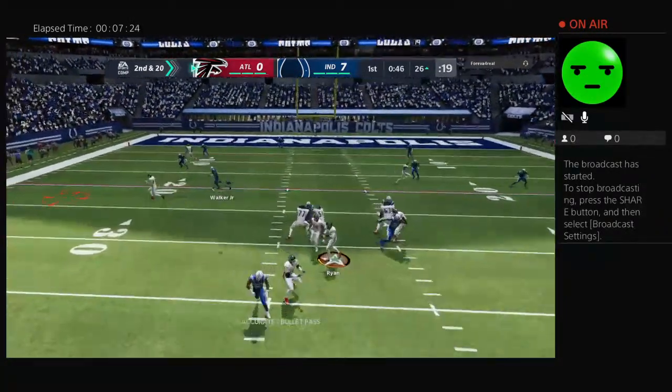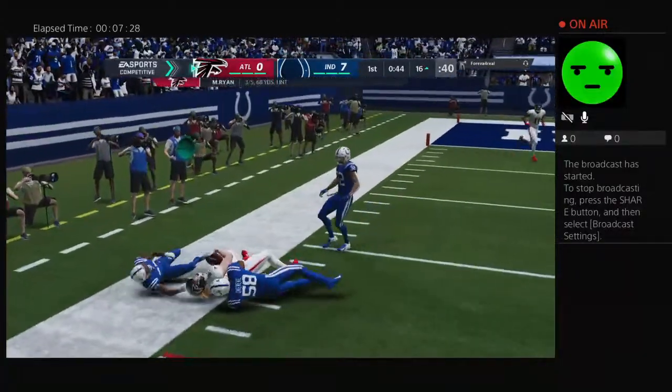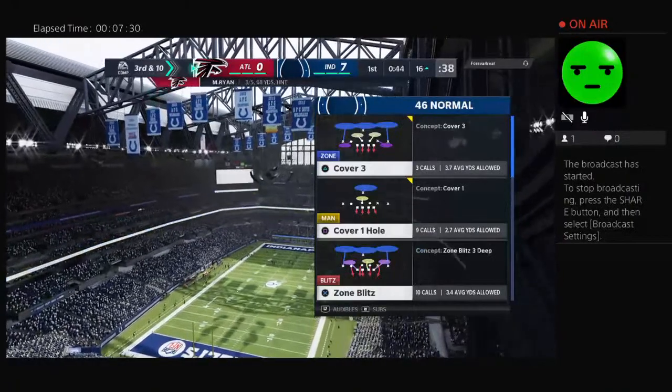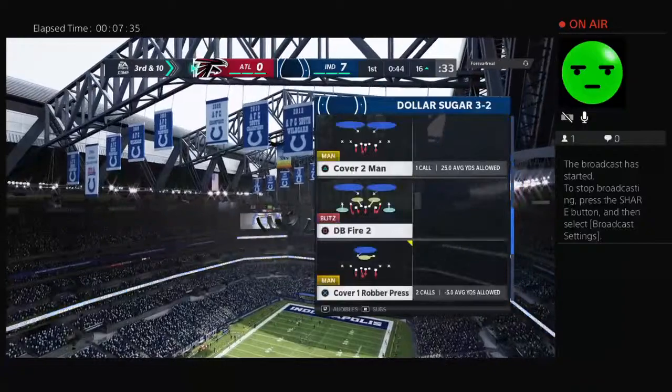Another try after the first down sack. Ryan, short throw underneath to Hurst. And they'll have it in the red zone before he crosses over out of bounds. They'll wind up getting 10 back as that sets him up for 3rd down.